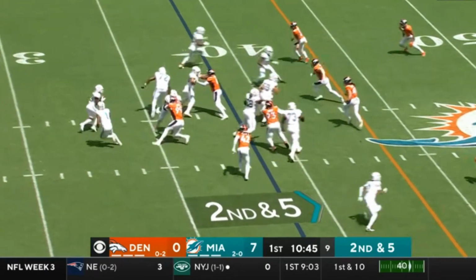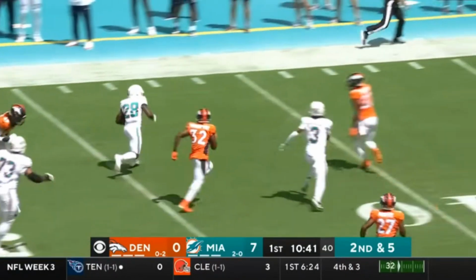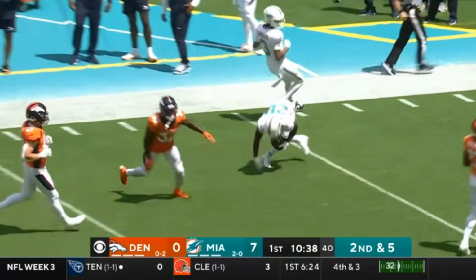First, you see that Tua gets it to Achane, and Achane seems to be running pretty fast, but it's funny that he's such a quick player that his sort of jog, when he's just letting the play develop, still goes at such a fast pace. Because okay, that wasn't slow or anything, but now the blocking has worked. There is a window for him to run, and watch him really turn on the jets here. I mean, notice that acceleration, powering through, and he picks up a ton of yards on that play.